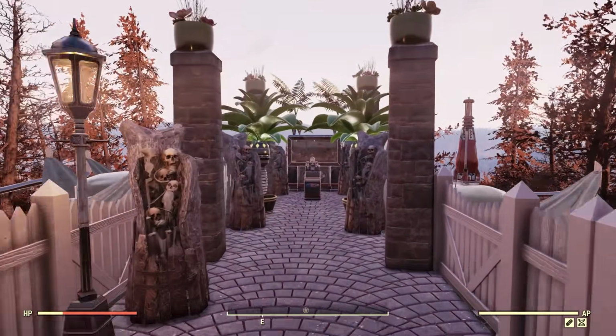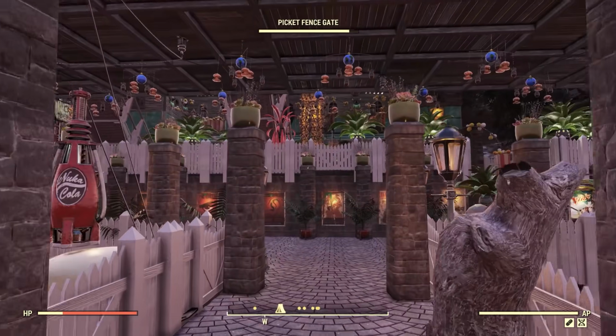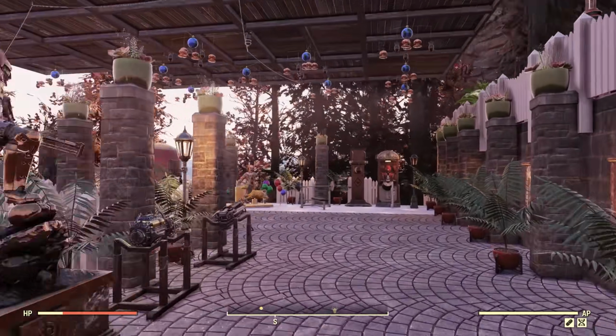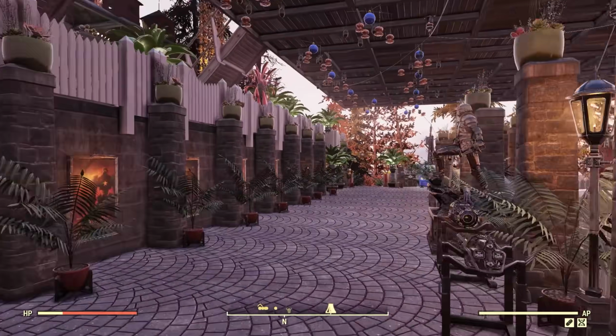So considering that Fallout has such a basis around Halloween, you literally find all these Halloween decorations in the world, and that people are anticipating this, there definitely was some disappointment, and I totally get where that's coming from. I do like that trick-or-treating aspect. I think it's kind of cool and fun, although it's kind of turned into a bit of a grind if you're trying to do it for yourself. So overall, it's kind of a mixed bag.